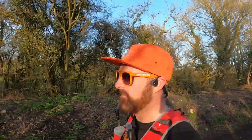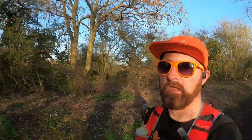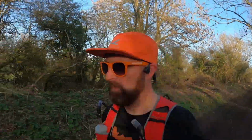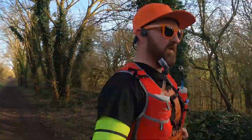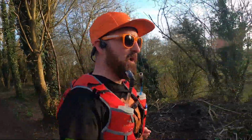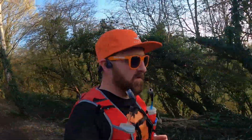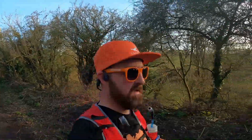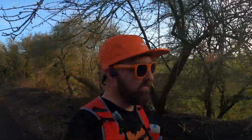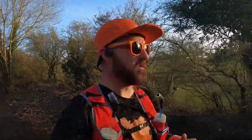Cracking the cycleway. Quite muddy, mucky. So it's nice and soft underfoot. But yeah, it's lovely. Like I said last week, I want to start increasing my mileage, increasing my strength work. But this week, I've not really done much strength work, to be fair, and I classed the long run of the weekend as a bit of strength work because there was a lot of hill work in there, and you'd be surprised how much you work the legs on the hills.